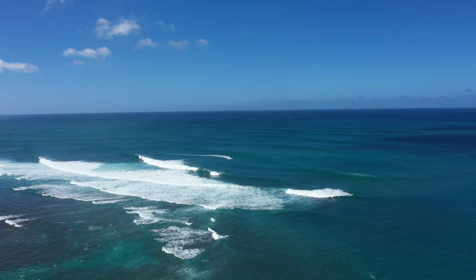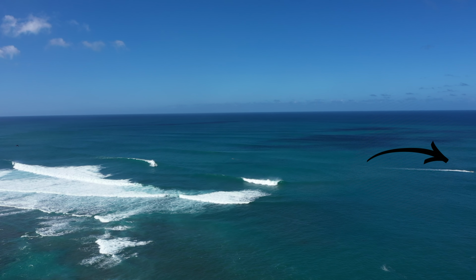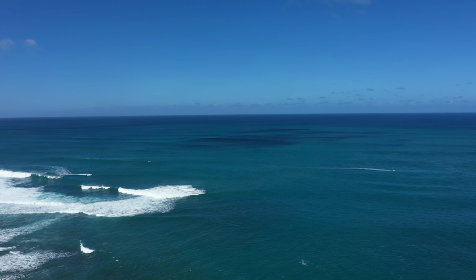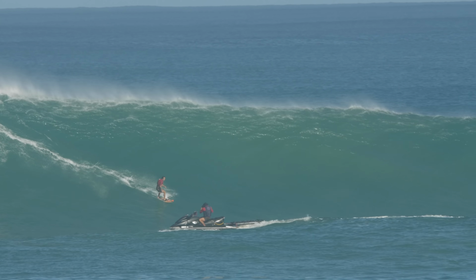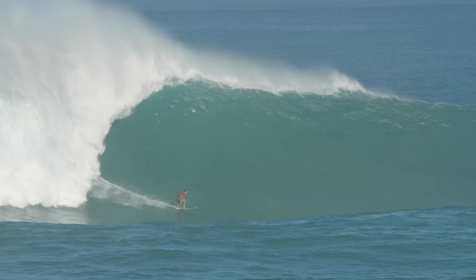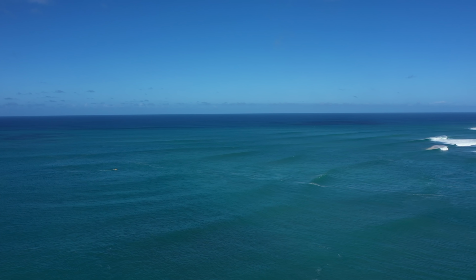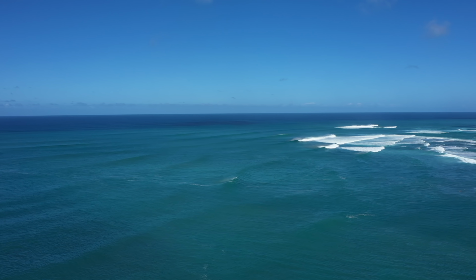Now we get close to the end of our journey. This here is Backyards, and then right where that guy on the ski is out the back is Phantoms, where we surfed in the last video we towed in, where I made my neck not so better. Phantoms is only a big wave spot. It doesn't break unless it's about 15 to 20 feet. It will not even break out there. Those swells will roll in to the smaller wave on the inside, V-Land. And that is the North Shore surf spot tour.